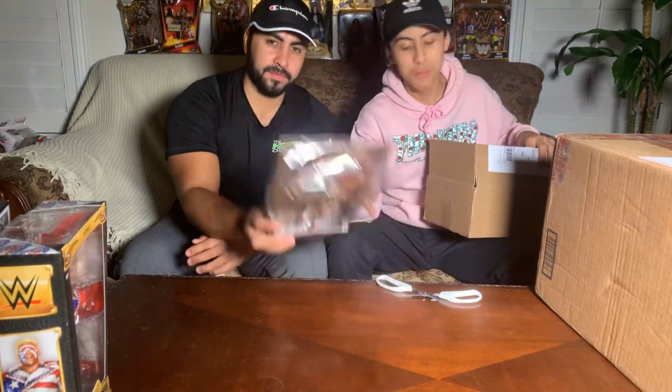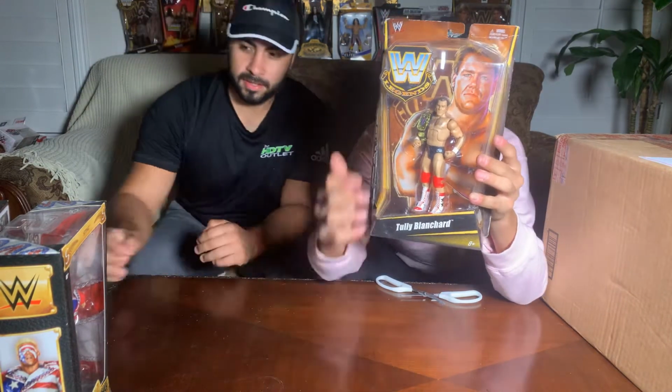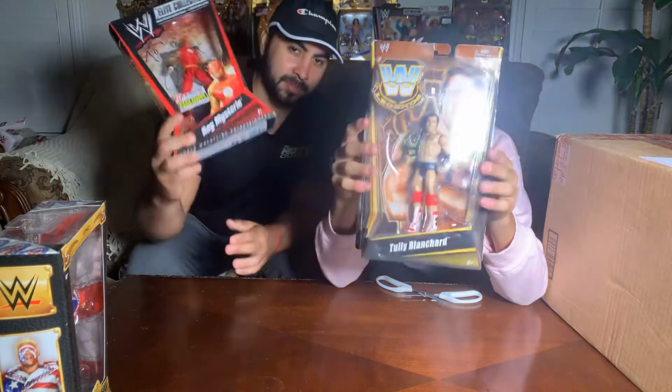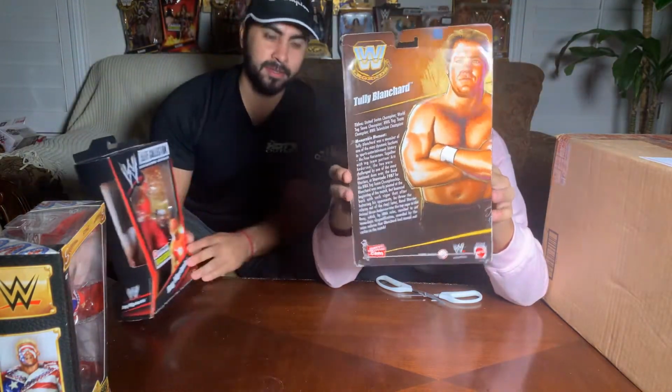We got a legend. This is actually another one. So this one I already have in the collection. I guess, why not another one, right? Totally Blanchard. Man, this is a figure if I'm walking down the aisle, even though he has a championship belt, I'm still passing it up. It looks boring. It should be like totally bland. That's what his name should be. See, you need some Rey Mysterio, like something crazy like this. This one gets you happy, gets you in the mood.